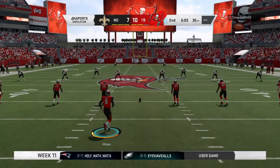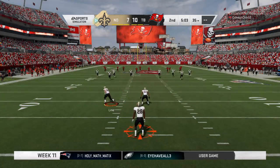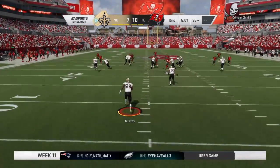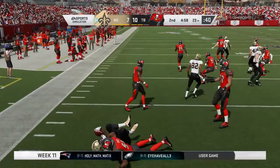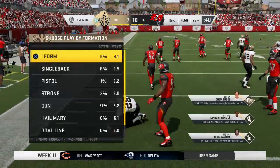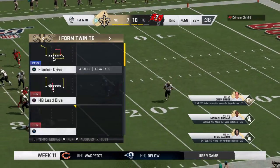The punter Pinion now to kick this one away. This is taken at the 3. And he'll make it across the 20 as his guys will set up shop at the 23-yard line. At their own 23-yard line.